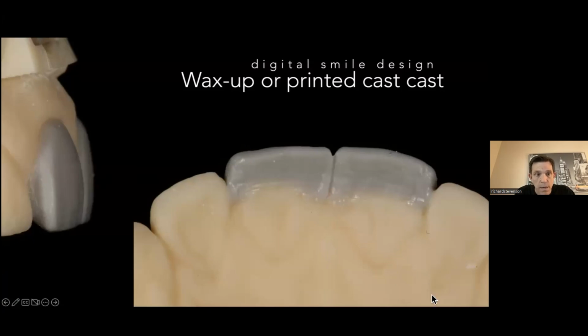And of course, we're going to need to do some kind of wax up. I hardly ever do these by hand anymore. Mainly what I'm doing now are digital wax ups. So we do a digital wax up utilizing any one of many different software packages out there. ExoCAD is my usual go-to. And so we'll wax this up digitally and then just fabricate a cast from that. The days of having to actually apply wax to models is very uncommon.